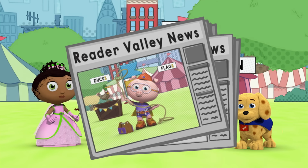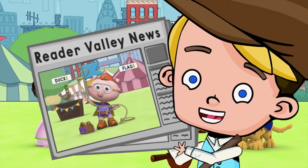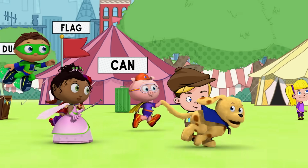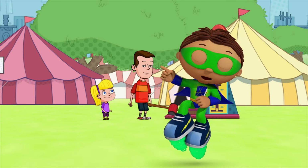Extra, extra! Read all about it! Alpha Pig uses his alphabet power to clean up the mess! Nice work, Pig! Let's roll. Don't forget to look for super letters.